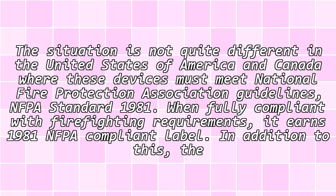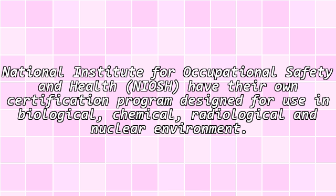The situation is not quite different in the United States of America and Canada, where these devices must meet National Fire Protection Association guidelines and NFPA Standard 1981. When fully compliant with firefighting requirements, it earns the 1981 NFPA compliant label. In addition to this, the National Institute for Occupational Safety and Health (NIOSH) has its own certification program designed for use in biological, chemical, radiological and nuclear environments.